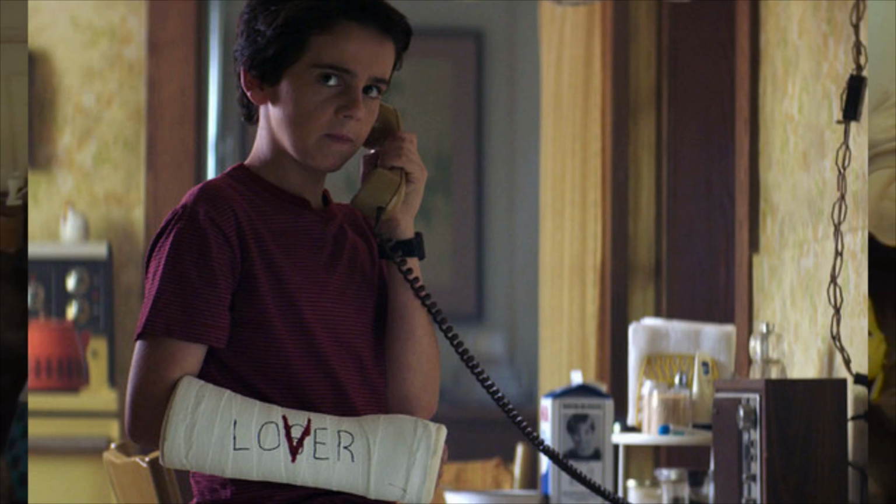There are ways to make things more recognisable for conventions. Like I did say, if I was going to wear Eddie from It to a convention, I would make his cast and carry bling.